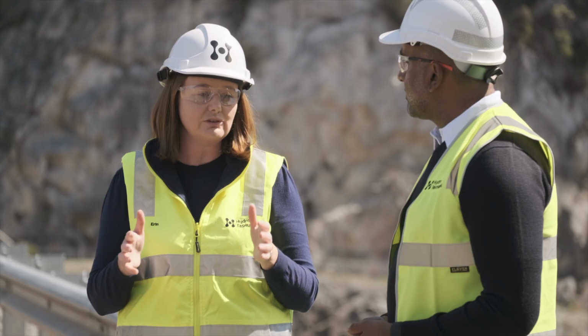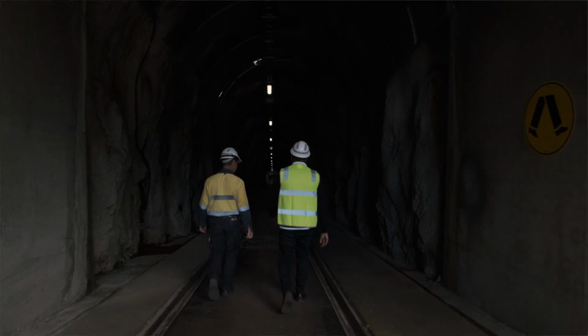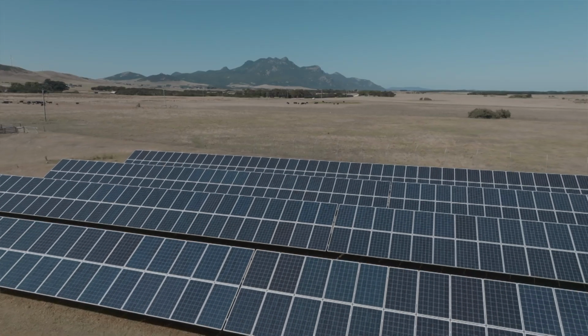This asset here, we've got a 100 megawatt turbine in an underground station. Here at Sathana, we have some flexibility in the generation. It's not one of our deepest storages, it's not one of the shallowest, but it has really good flexibility to harness and complement other forms of generation like wind and solar.